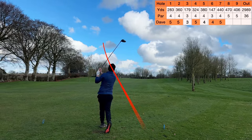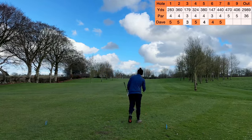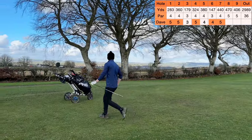Oh my god. What is going on with my golf today? That is incredible. What an absolute drive. Tell you what, I think I figured this big bad boy out and it's going well. It's going really well today.